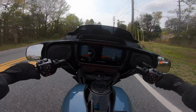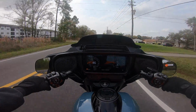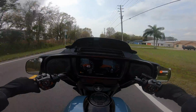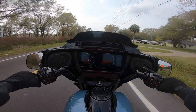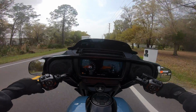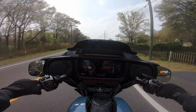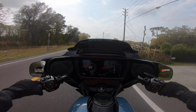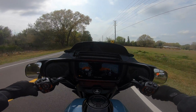Oh yeah, look at here. They've done something different to these bikes where they've made it easier to counter steer. I mean, holy smokes, they've done something different to this Street Glide. They've done something different to the Road Glide where they've made this thing easier to ride than the previous versions. Absolutely easier to ride than the previous versions.